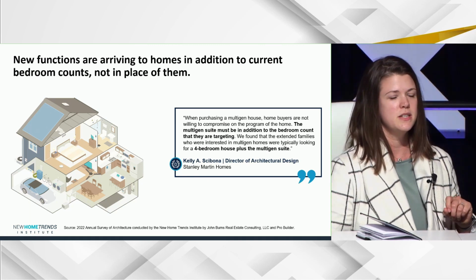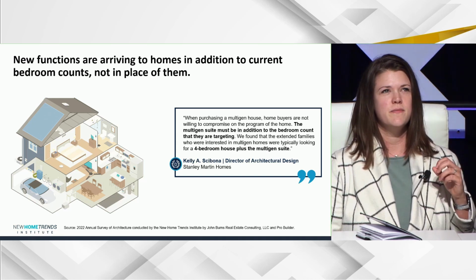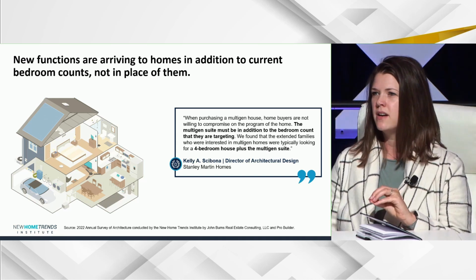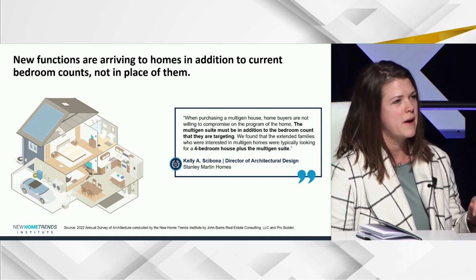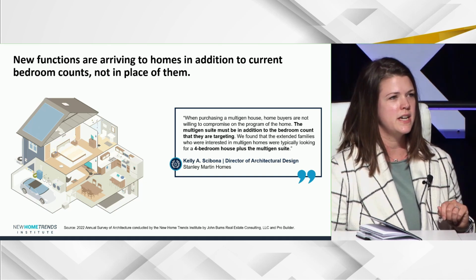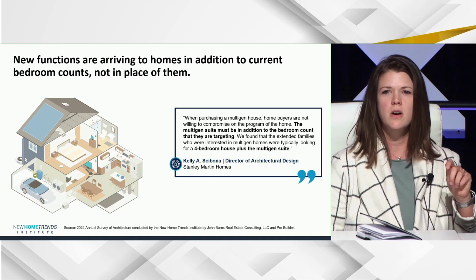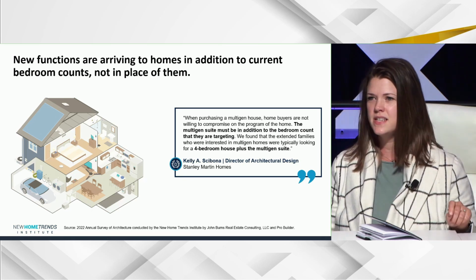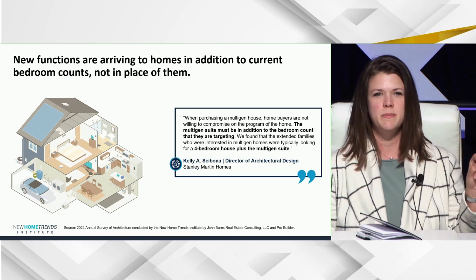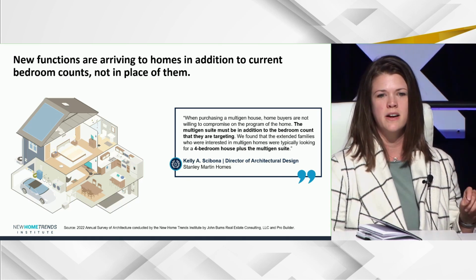We've been talking to builders and trying to figure out how they're doing it, and don't think about it in bedroom counts. So you're still going to have a 3-bedroom, 2-bath house or a 4-bedroom, 3-bath house, but you're also going to need to have a flex space. You're also going to need to have a place for them to work from home. You're also going to need to have a hobby room. You don't necessarily need to have all of these things, but that extra space is definitely needed, and how you merchandise that in your homes matters.